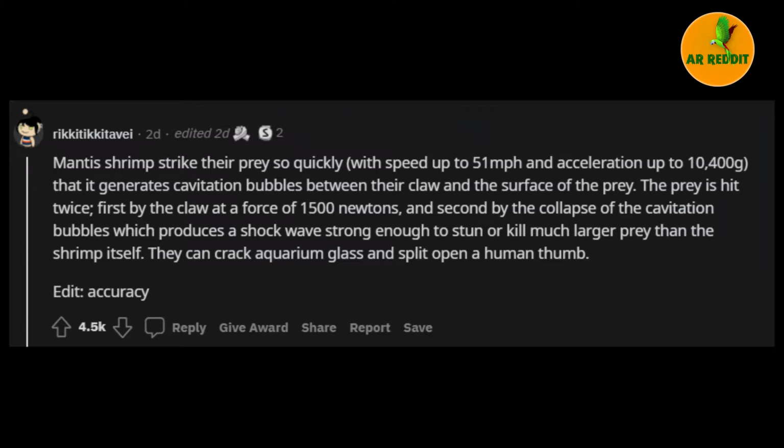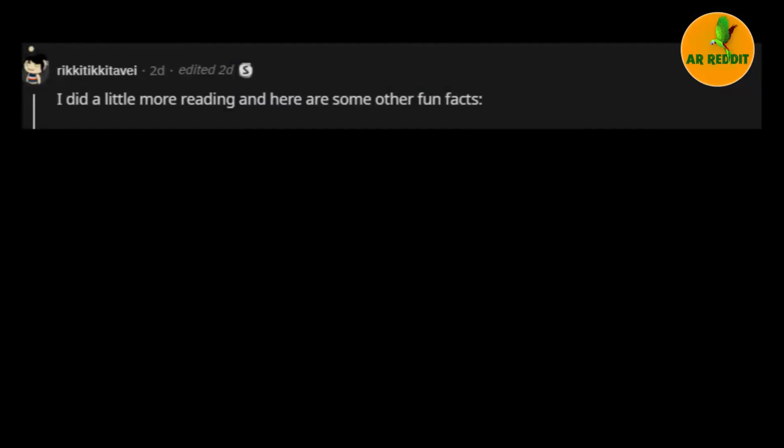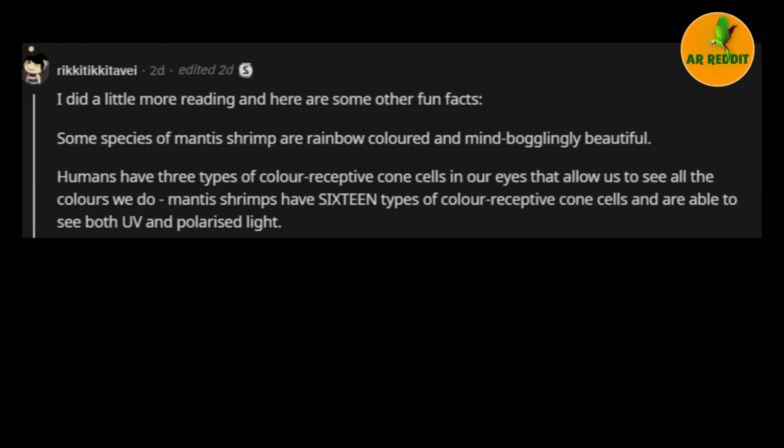Edit: accuracy. I did a little more reading, and here are some other fun facts. Some species of mantis shrimp are rainbow-colored and mind-bogglingly beautiful. Humans have 3 types of color-receptive cone cells in our eyes that allow us to see all the colors we do. Mantis shrimps have 16 types of color-receptive cone cells and are able to see both UV and polarized light.